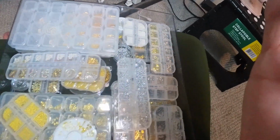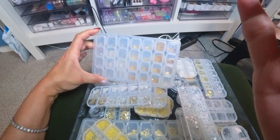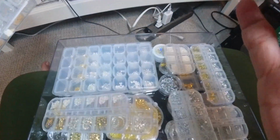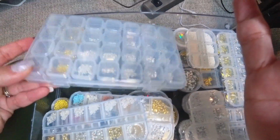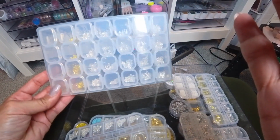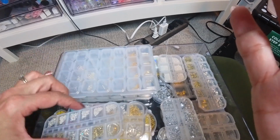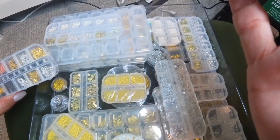This is a drawer full of charms. Everything from, well, I don't know if you consider chains charms, but everything from chains to just your regular kind of smaller charms. These are some of my favorite things to use. I love these smaller silver and gold charms. Yeah, tons of chains. My caviar beads.